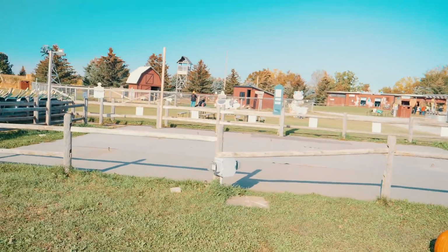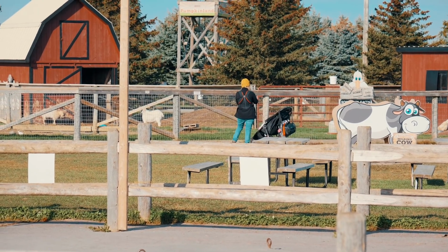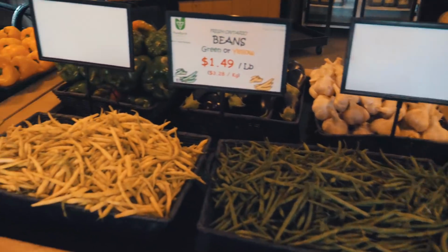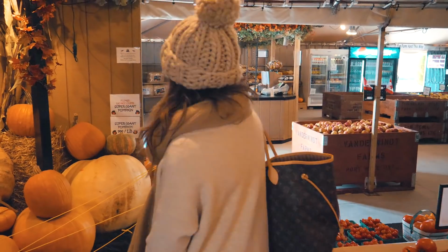And we got some animals. There's so many. I don't know if you guys can see that, but little lammies. They've got little lammies. Oh my gosh, do I see bunnies? There might be some bunnies too. Fresh vegetables. This is your dream right here.